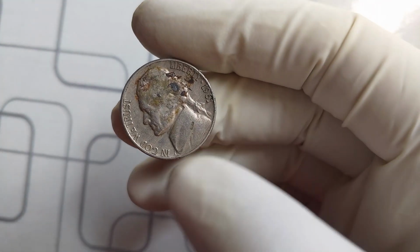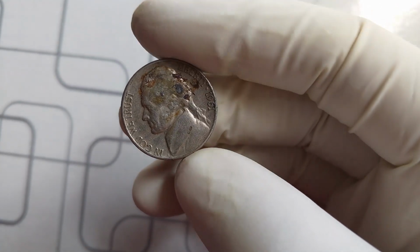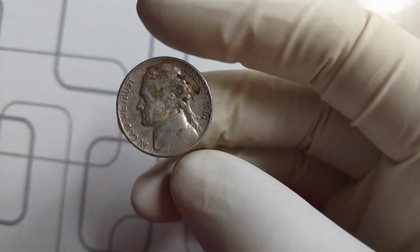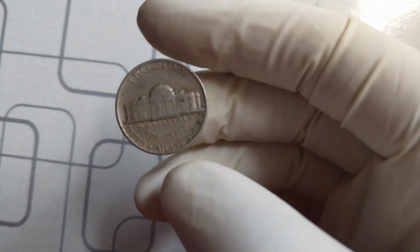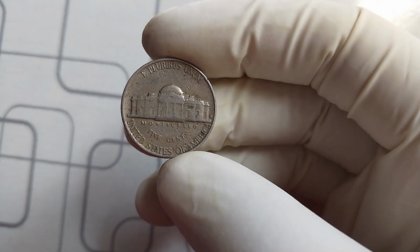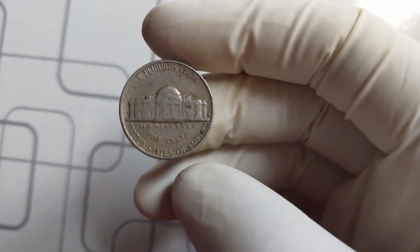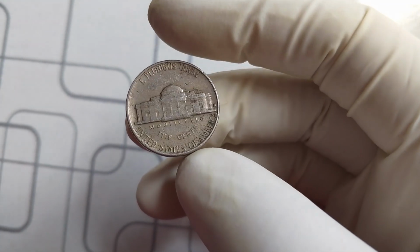Now let's focus on the year 1961. In that year, the Denver Mint produced a massive number of Jefferson nickels. Over 218 million were struck with the D Mint mark. With such a high mintage, it may seem surprising that any of them could be rare or valuable, but coin collecting is never that simple.